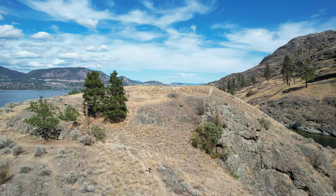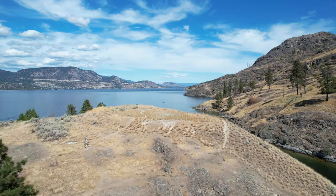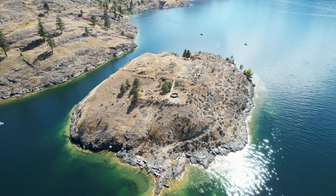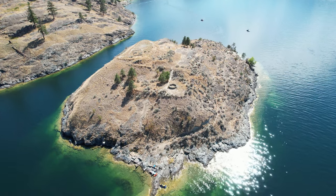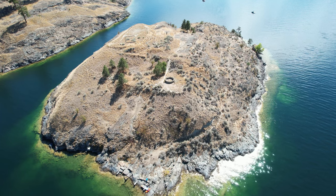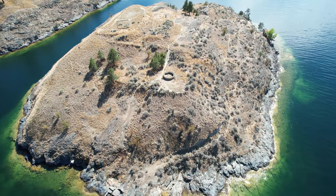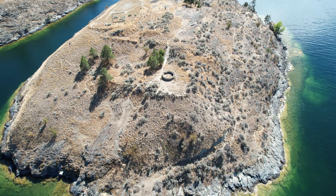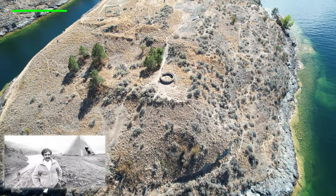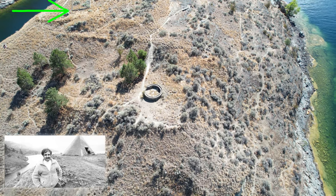From above, you can see remnants which date back to the early 1970s, including a former dock to greet people arriving to the island by boat, and what was once to be an amusement park with several building foundations and a mini golf course. The square foundation on our left view is where a large white pyramid once stood for all to see from afar.